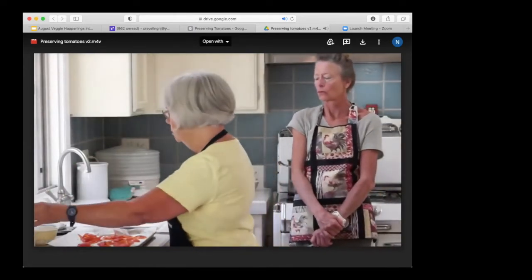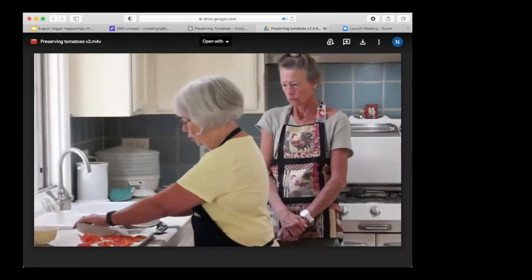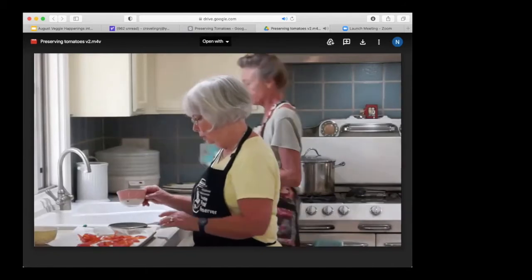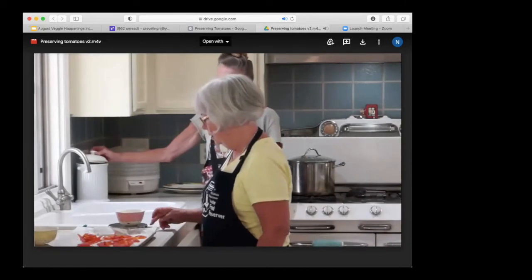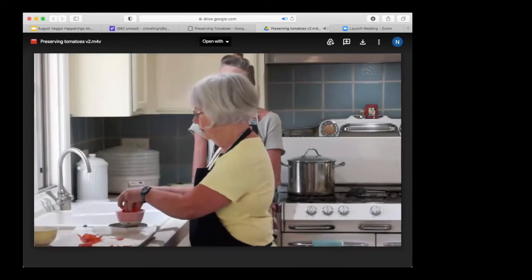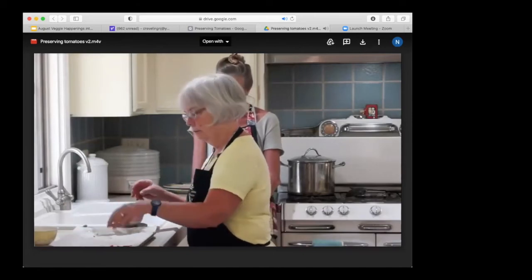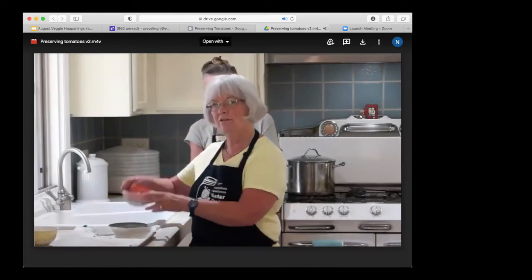Okay, what we need to do is scale, okay? Just a regular kitchen scale. And I need that little bowl. So we're gonna tare this bowl to get it down to zero, and we will put the skins in here. Let's put them in there. And we have 2 5/8 ounces of skin.